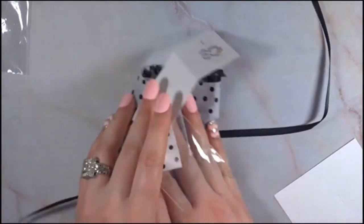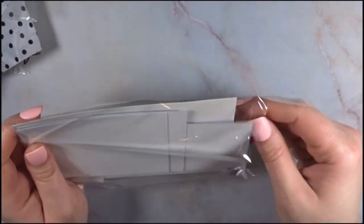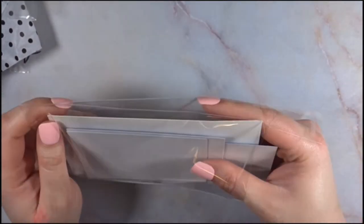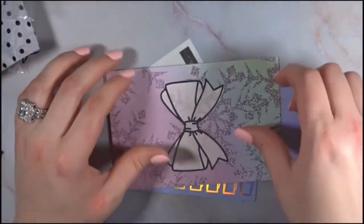So that's everything I got from CanXO, or CanCoXOXO. I like that. Kisses and hugs. So next is from Scribble Prints Co. This is from the Wiggle Wednesday.